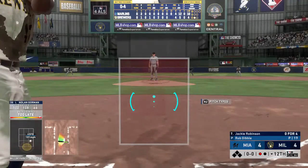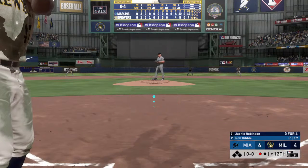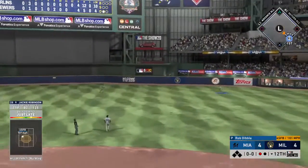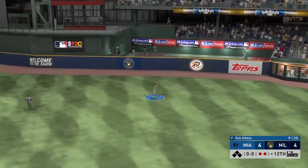Stepping into the box, Jackie Robinson. Struggling so far in this one and looking to erase his 0 for 4 ball game right here. Here's a fly ball, well hit. Right fielder giving chase. He gets there, and that's the 2nd out.